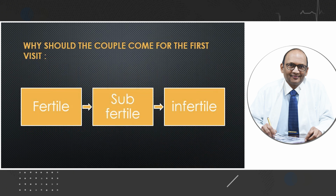In this, the reason is why should the couple come to a clinic together? There is a concept called fertile, subfertile, and infertile. If both the couple are highly fertile, they conceive quickly. If one of the partners is subfertile, they take time. And if one of them is sterile, only technology will help them. But we never look at it from that point.